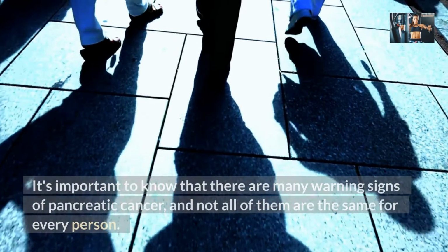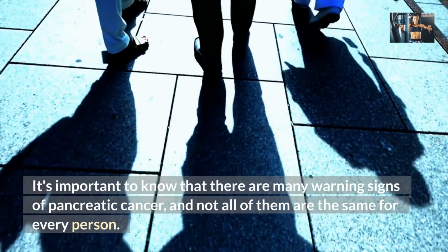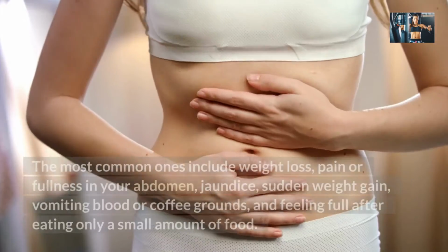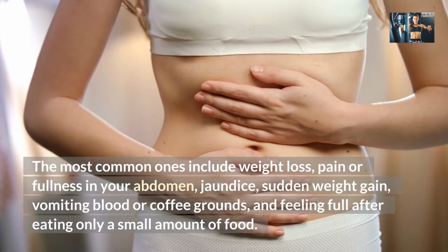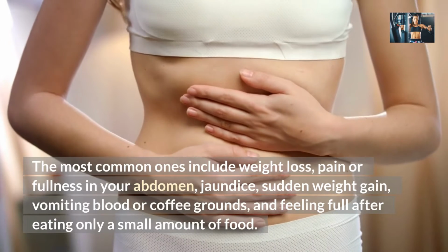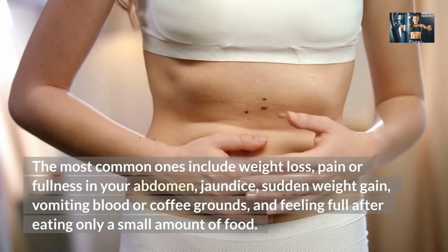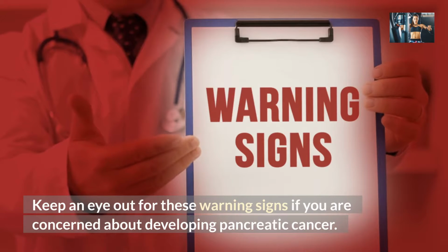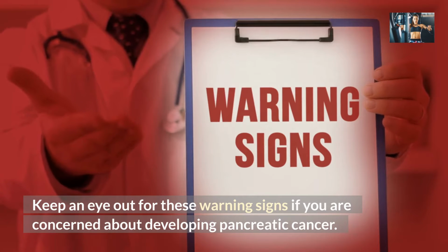It's important to know that there are many warning signs of pancreatic cancer, and not all of them are the same for every person. The most common ones include weight loss, pain or fullness in your abdomen, jaundice, sudden weight gain, vomiting blood or coffee grounds, and feeling full after eating only a small amount of food. Keep an eye out for these warning signs if you are concerned about developing pancreatic cancer.